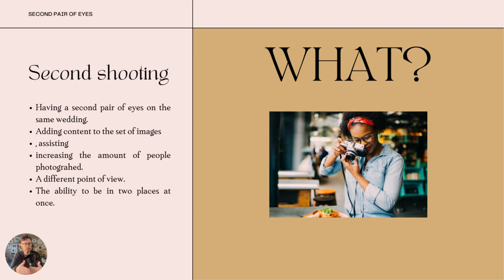And to spend a lot of time traveling in between means that you're spending less time shooting. So having a second shooter can fill in those little gaps and minimize the stuff that you might miss from traveling around. So, for example, I may go and do the bridal prep. My second photographer would shoot the groom prep.